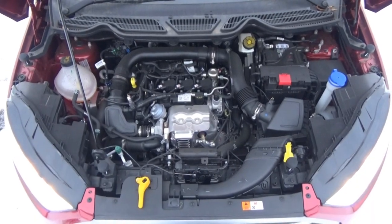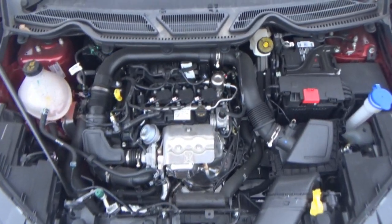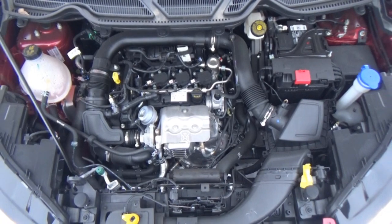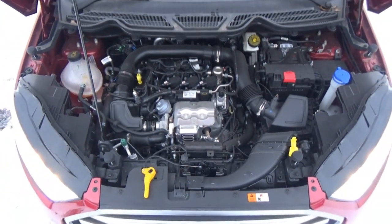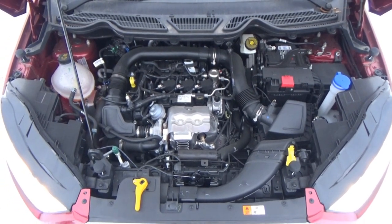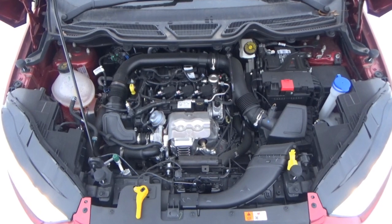And to top it off, this one is equipped with the 1-liter three-cylinder EcoBoost turbocharged engine, 123 horsepower, connected to the 6-speed automatic transmission with SelectShift. It's not a bad little engine. Not a bad engine.